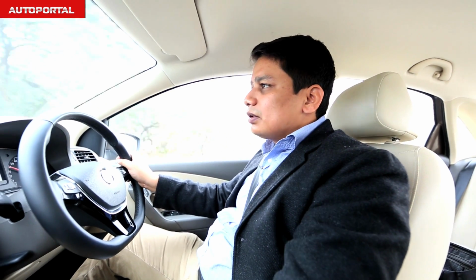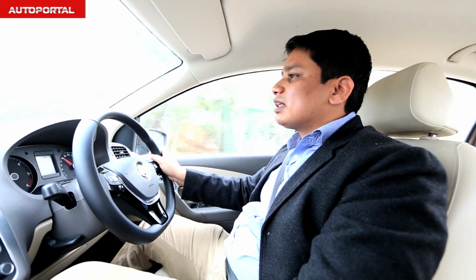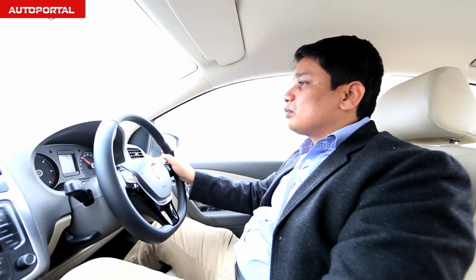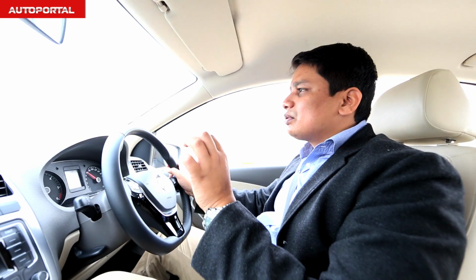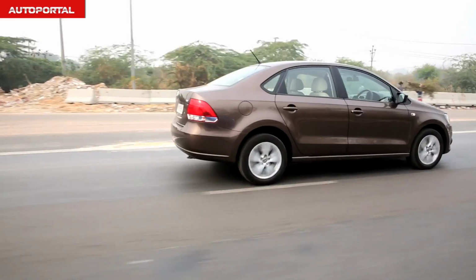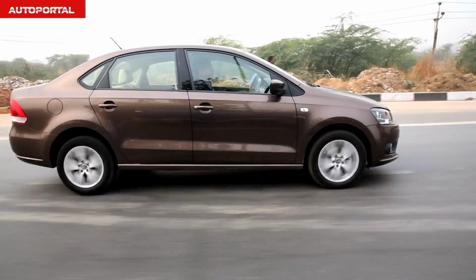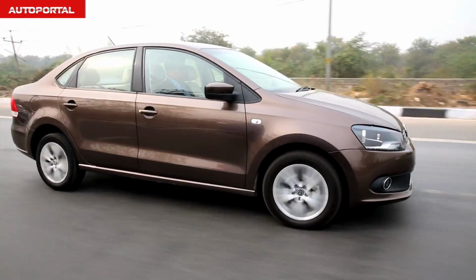Well, so here I am driving the new VW Vento, and this of course is the diesel version of the car that we're driving today. VW have really improved the refinement of this engine even further. Well, this is a very punchy motor. It's got a lot of power in the mid-range, and what that means is that all you have to do is keep this car around 2000 rpm, and between 2000 and 4000 rpm there's a surge of torque. That really is a torquey engine in that mid-range, and that really does propel this car further.